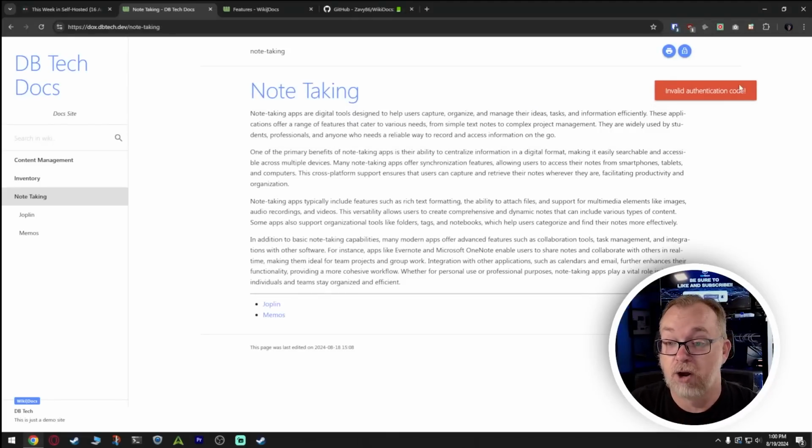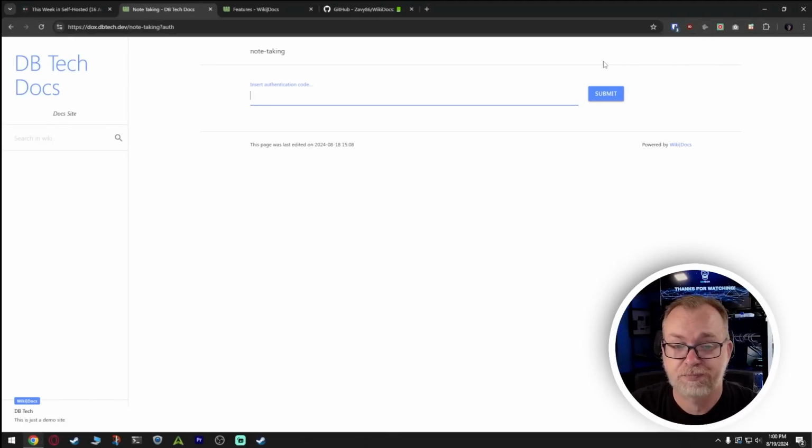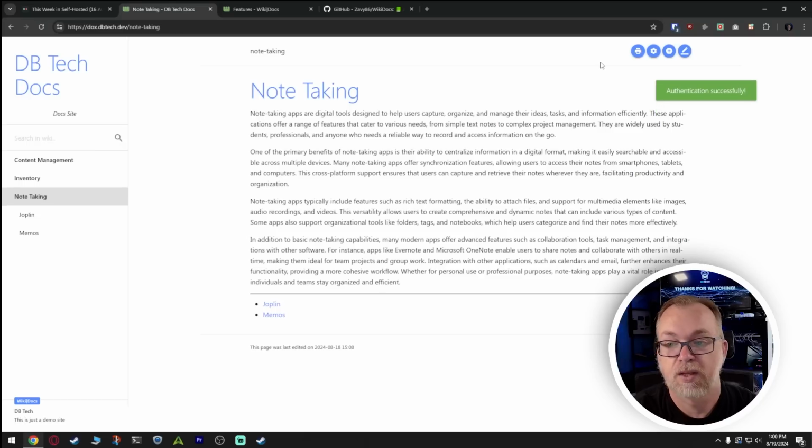Oops, and I put in the wrong one. Hey, look, there's my error message. Cool. So now it says authentication successfully. I would probably reword that because it doesn't make sense. Those two words together don't line up quite right, but it is what it is, right?